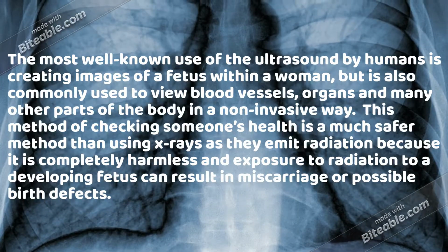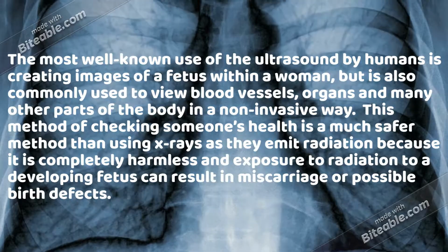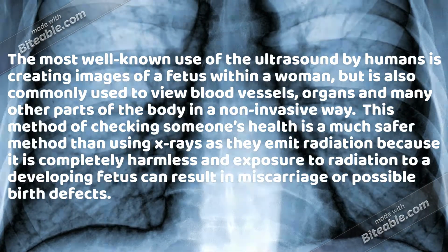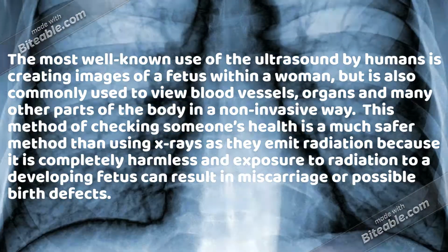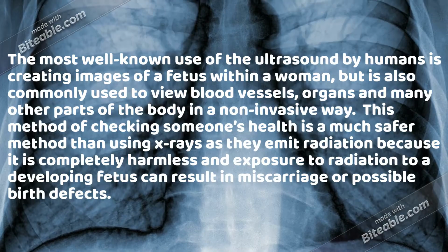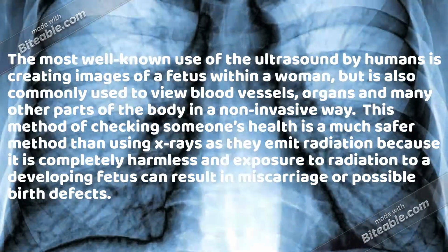So the gel is used as a medium to allow the sound waves to pass through the body and bounce back to give a relatively accurate picture. This method of checking someone's health is a much safer method than using X-rays, as they emit radiation, because it is completely harmless, and exposure to radiation to a developing fetus can result in miscarriage or possible birth defects.